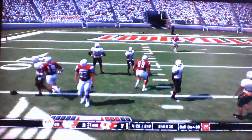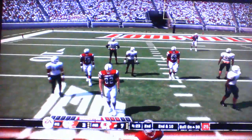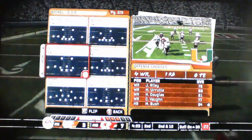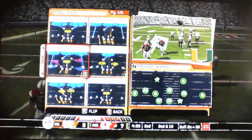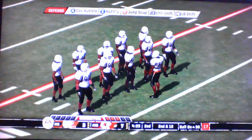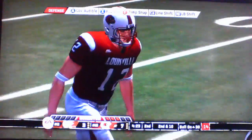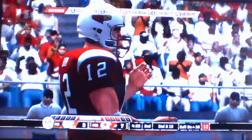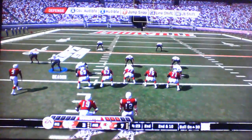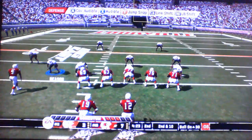Oh, I thought Brian Paddle was about to get that tip. Oh, damn. Dang, I thought Brian Paddle was about to just... That should have been an interception. I think in real life that would have been an interception because Brandon Merriweather practically just volleyball slapped it to him. Dang, that sucks. Well, I'm going to get Jon Beason. Maybe I can hit him with a sack here.